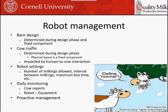So robotic management in general, I think it comes down to initially, we're talking about managing the report. We're done with barn design, but in the initial phases, barn design is important because it's the one variable that is really permanent. And I think it's important to determine how much interaction you're going to have, hopefully limited interaction, and if you want free flow versus forced flow with cows in terms of cow traffic. But barn design, cow traffic, and then robot settings, the number of milkings allowed, interval between milkings, maximum box time, these all play into the amount of pounds you can harvest per robot, the number of milkings per cow, and so on.